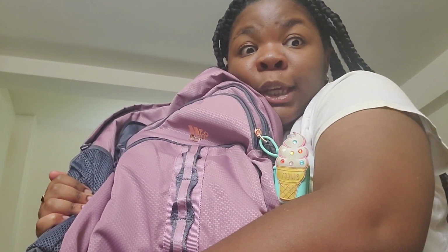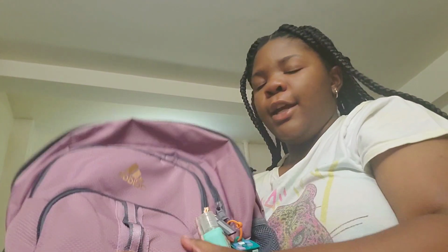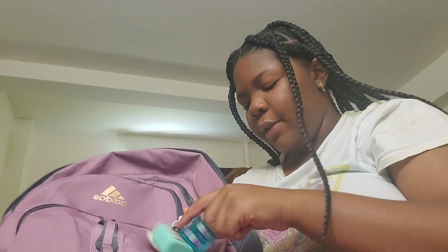It's very roomy and spacey and it fits a lot of stuff. Look at this, it's so deep, like my whole hand could fit in this big pocket right here, and it has so many pockets. I love it. So we have our book bag first.